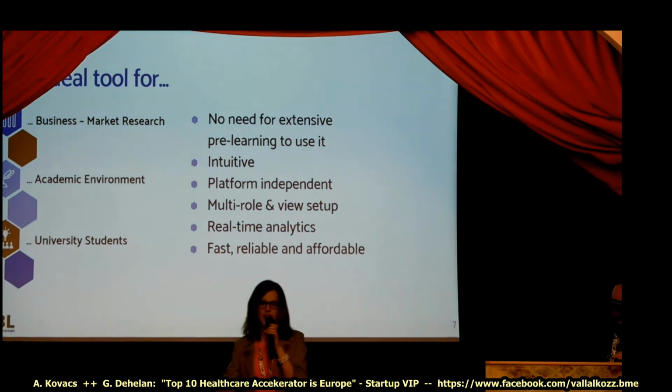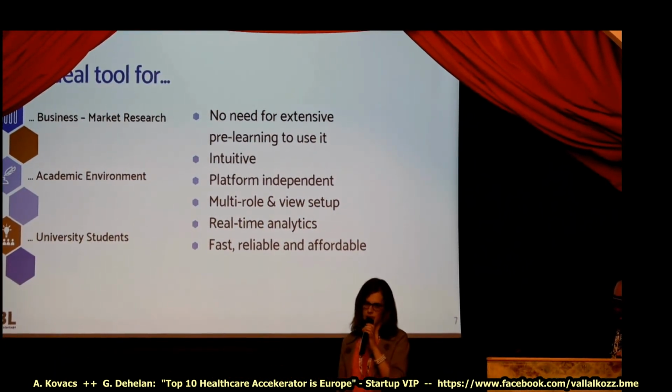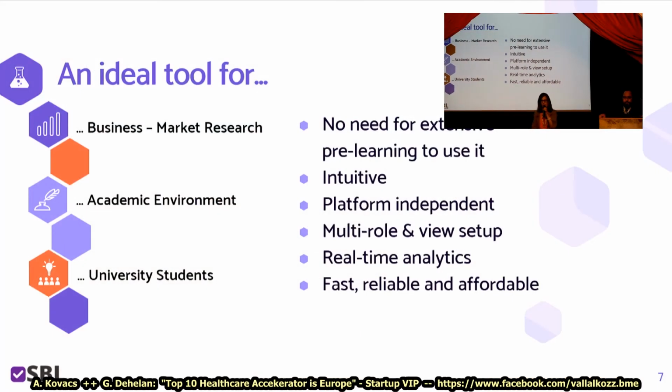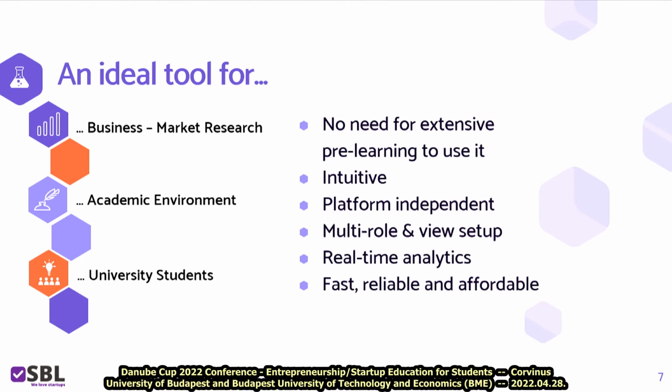Yes, so to summarize our tool in one slide: it's very innovative and very useful for anyone, whether in business, the academic field, or for startups, because validation is crucial to everyone, so they can use it easily because it's fast, adaptive and intuitive. I don't want to repeat myself. You can find the biggest conclusions here.